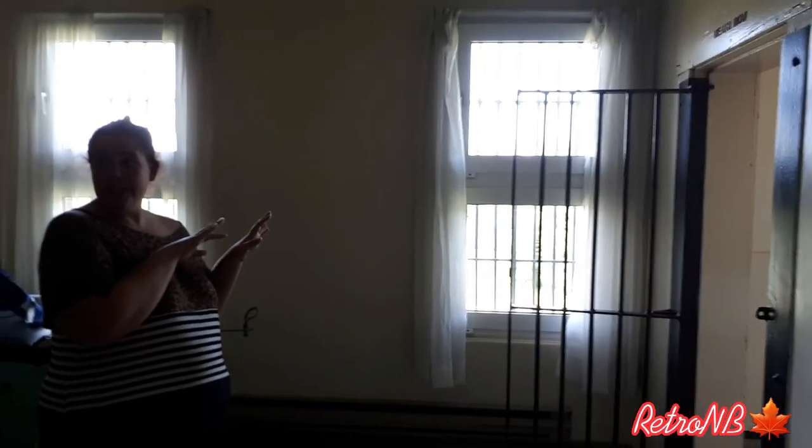This metal door here doesn't actually lock, so if you guys would like to pretend to be locked up in Death Row, by all means, go right ahead.